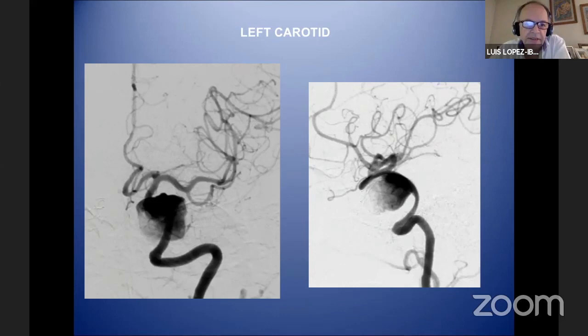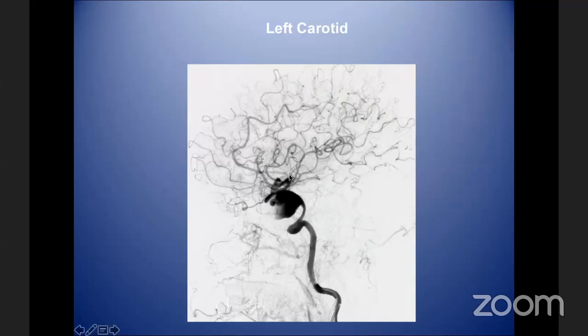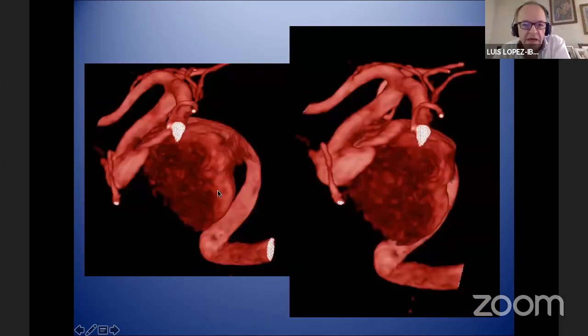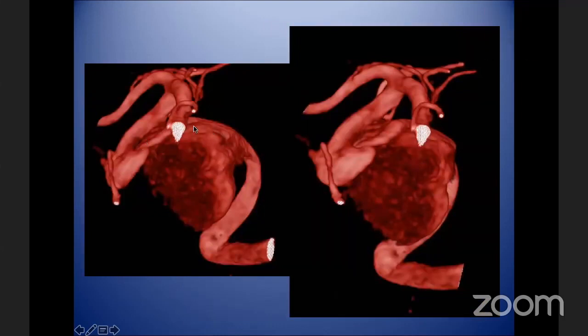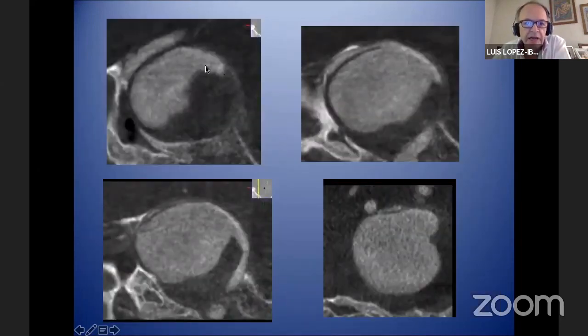When coming to my hospital, my center, I treated in the first step the aneurysm of the left carotid. Look, there is a stenosis with mass effect of the aneurysm. This is a 3D reconstruction. It's important to look at this point and this point, because it's a conflict to navigate the flow diverter. This is the CT angio. You see the contrast, and this is the thrombus, a partial thrombus of the aneurysm.